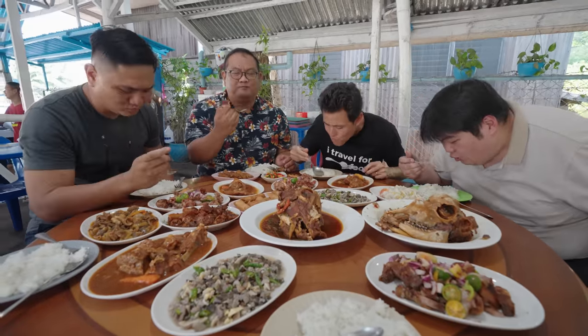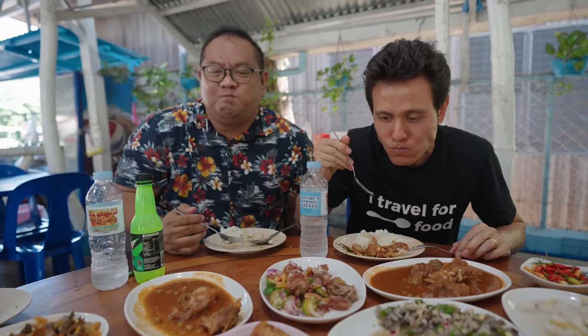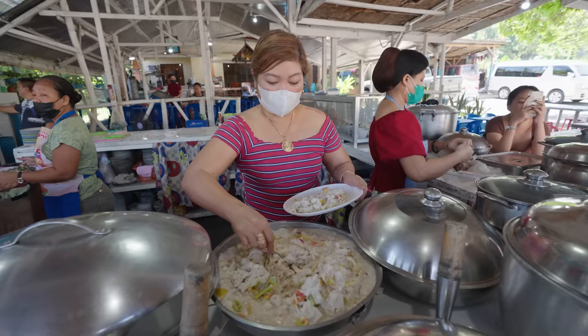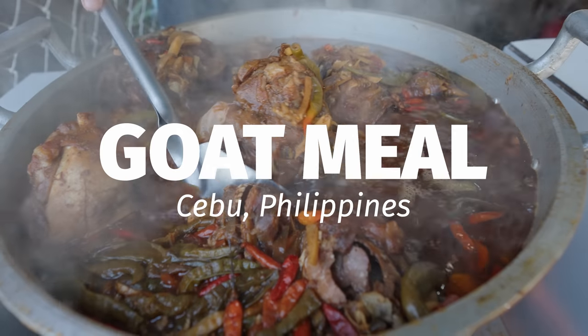That's a cool recipe. We're hanging out with a bunch of friends, especially my friend Carlo from Kalami, Cebu. He's from here. He's so passionate about the local food, and yeah, it's gonna be an amazing goat meal, and I'm gonna share all of the food, every dish. You're not gonna wanna miss any of it. It's all coming up right now in this video.